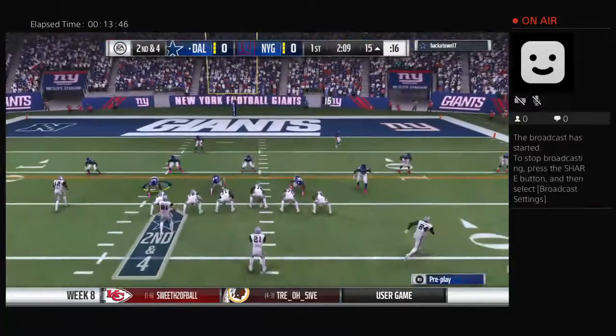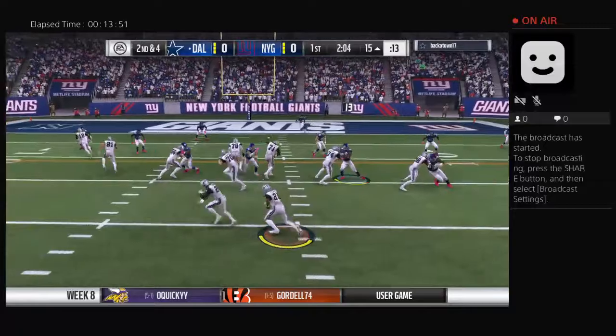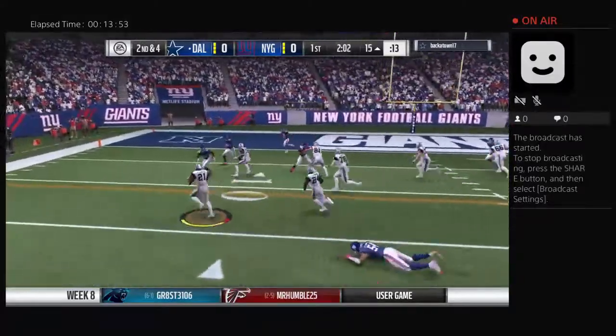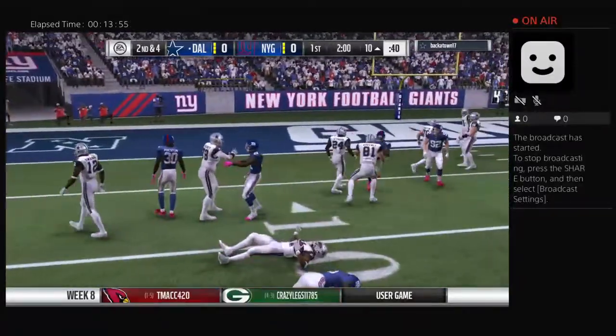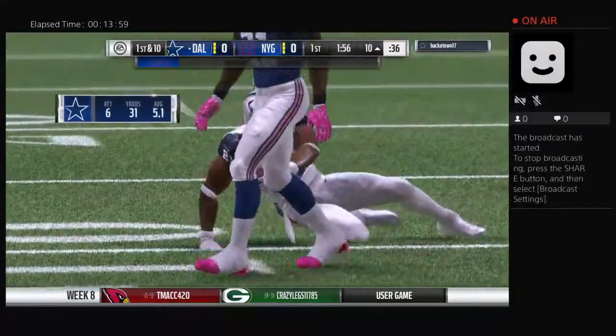They'll come up now in the Wildcat package. Let's go. Wildcat look. It's Elliott. And he'll get it here to the 10-yard line. A 5-yard gain, and now they're set up 1st and goal.